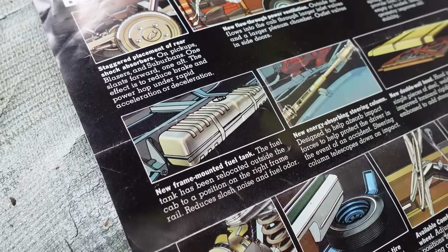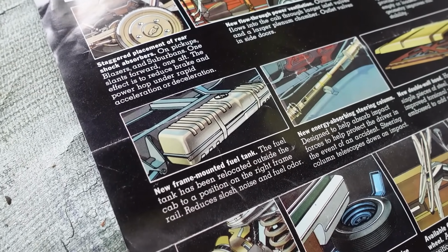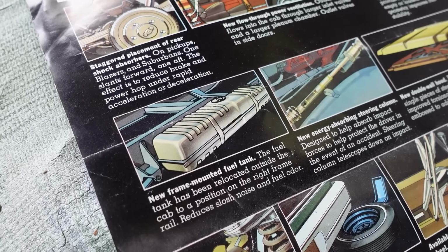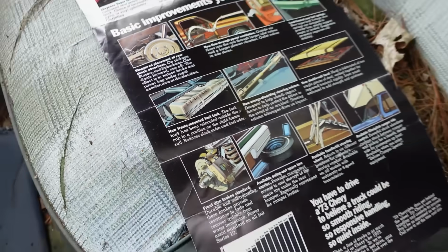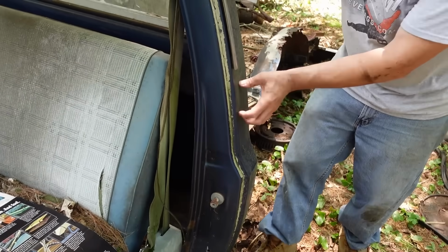1973 also brought a new frame-mounted fuel tank. The fuel tank has been relocated outside the cab to a position on the right frame rail, reduces slosh, noise, and fuel odor. And again, in 1972 back, the gas tank would have been behind the seat and the filler right here.